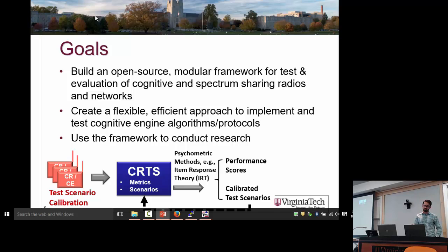One area of research is being looked into by a student, Freddie Romano, I don't know if he's here. He's looking into psychometric methods and item response theory, which is a test methodology for cognitive radios. Item response theory relates to human testing, and the idea is that you can adapt your test based on the responses of the human. For instance, if you're trying to evaluate how good someone is at math, you start asking questions towards the middle of the range in terms of difficulty, and as they respond, you can converge to their skill set and more quickly and firmly figure out what their ability is. We can apply that same idea to the test and evaluation of cognitive radios.